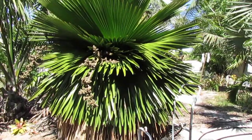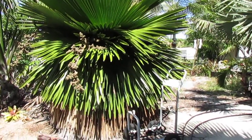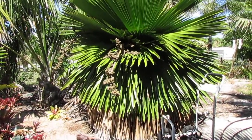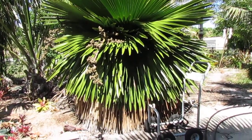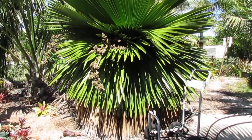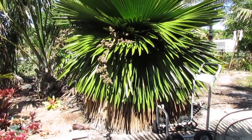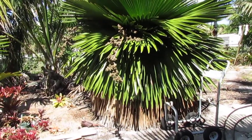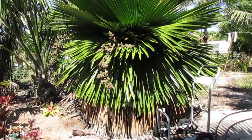And once it gets to a certain size, it actually starts to take off and become a nice, fast grower. This palm kind of hangs out in the ground with a skirt, maybe 2 or 3 feet tall, when it starts to grow fast. And this palm was probably that way about 5 to 6 years ago, so now it's about 10 feet tall. That's actually about as fast as it's going to grow, and it'll probably start slowing down now.